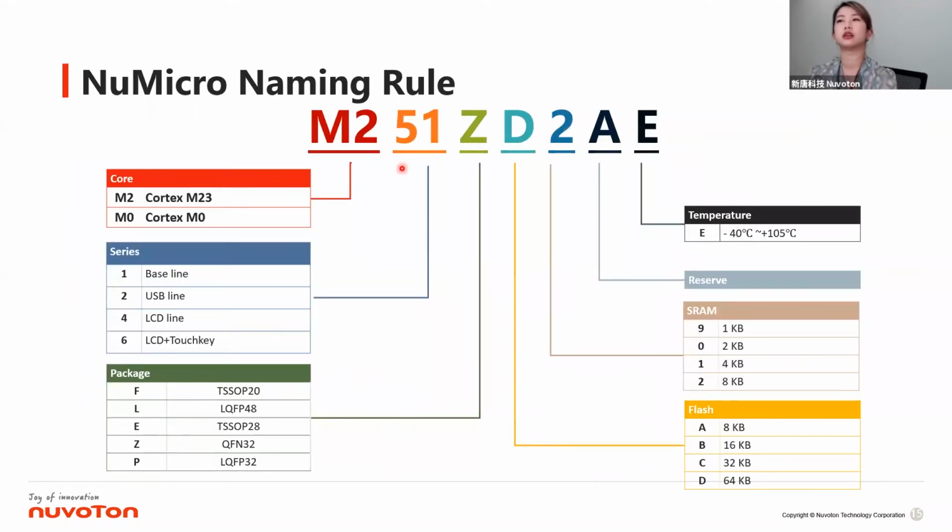Okay, some of our customers are not very familiar with our products and how we name them. So we just use this one page to show you the general naming rule in Nuvoton.